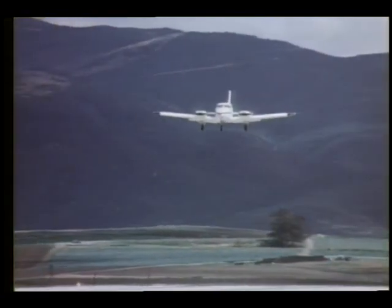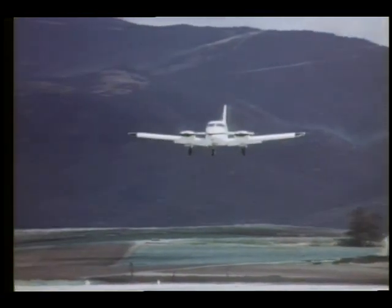Tower 1191 holding short. Okay, we'll take it. Kilo intersection is okay for us. Pilgrim 203, right on the altitude. Thank you, sir.